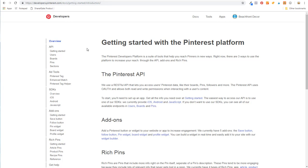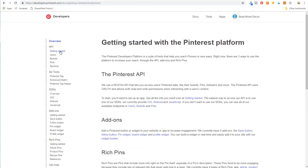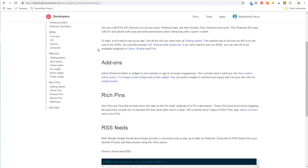We're going to have a ton of different URLs there that are helpful, is the developers.pinterest.com, getting started with the Pinterest platform. So it goes over pretty much everything you need to know about pinning pins to your boards, getting more shares, getting more followers. So they talk about add-ons, rich pins, SDKs, add tools, and then just at the top, getting started, users, boards, pins, sections. There's a lot of different things to learn here, and I would highly recommend going through this developers page because it's very easy to go through. Everything is pretty quick to read through, and you're really going to understand a lot more about how to use Pinterest, some best practices, and I'd highly recommend going through this.